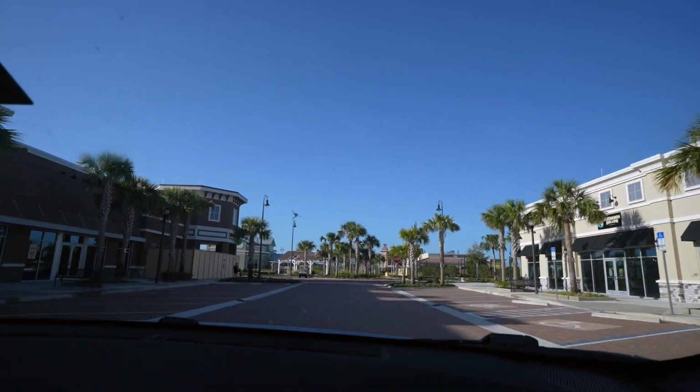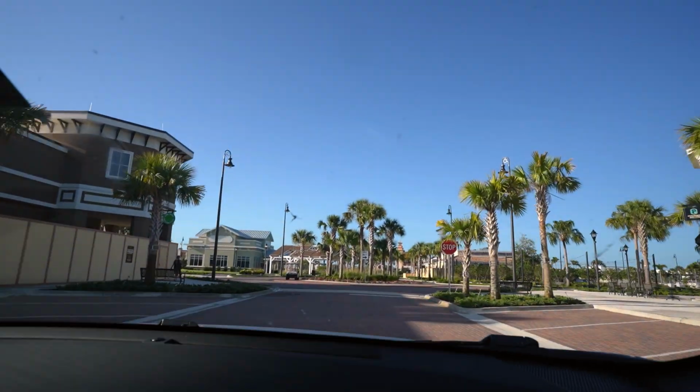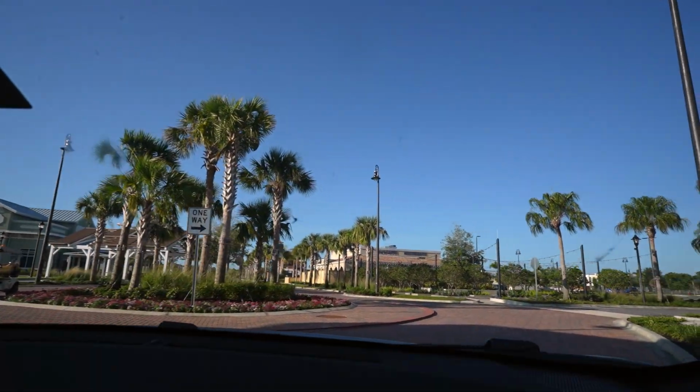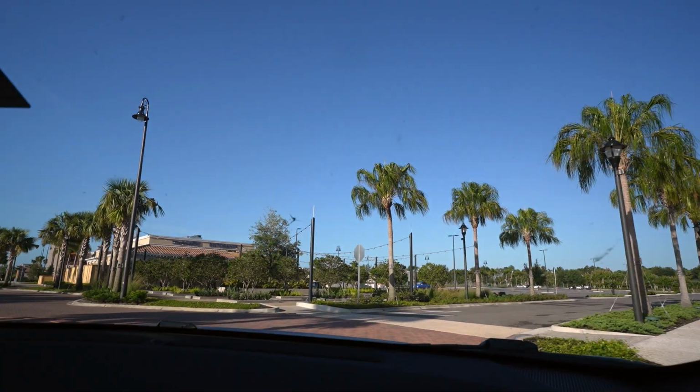There is another side to the marketplace that has the Domino's and the Firehouse Subs that is on the opposite end, but I'm not going to go too deep into that because that's really the only thing over there.